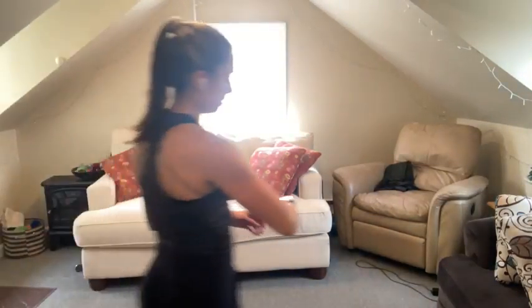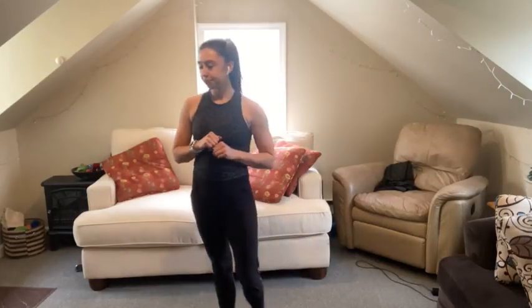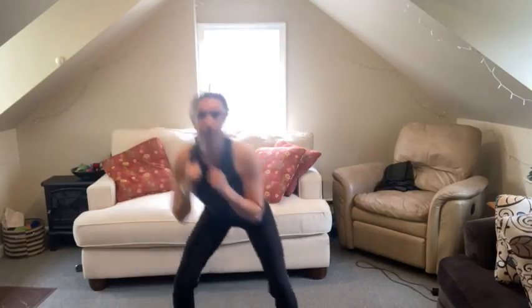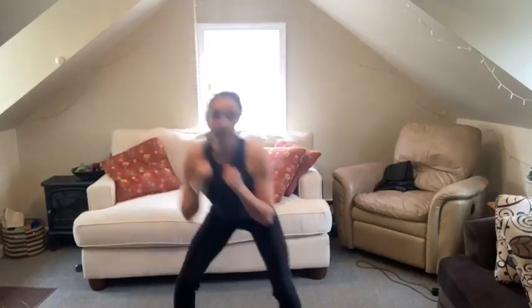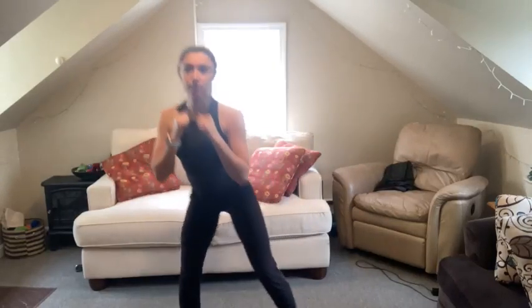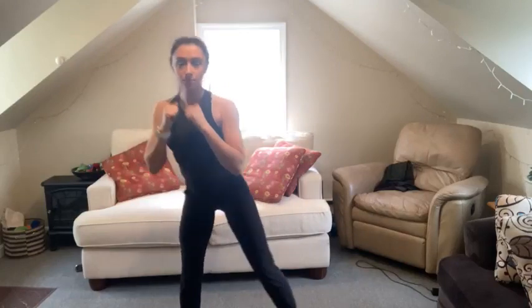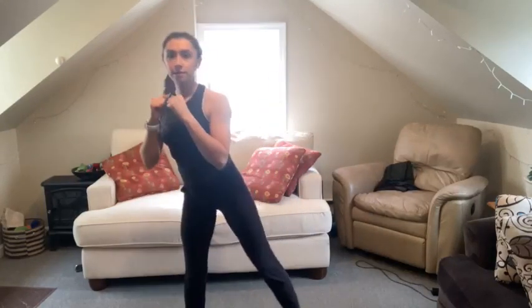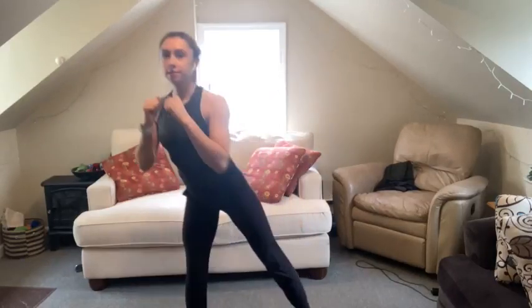Tap. 20 total. Again, just moving side to side. Not even a full squat. There we go. Let's keep it moving. Nice work here. There we go. Halfway. One more each side. Awesome. Really nice job. Butt kicks and crunch as well.